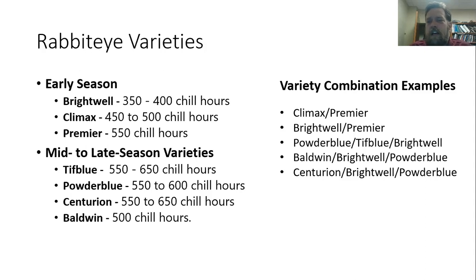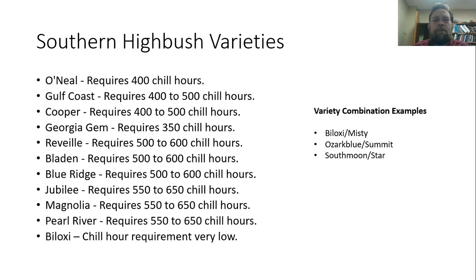And just here on this slide, I have some suggested variety combinations to make sure that, if you plant a combination of those, you're going to have plants that are overlapping in their bloom period and are going to be able to cross-pollinate each other. So Powder Blue and Tiff Blue and Brightwell, or Baldwin and Brightwell or Powder Blue. I'm not going to go through all of those, but they would be combinations that would work to allow you to make sure that you have two different varieties blooming at the same time.